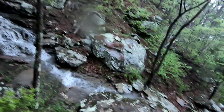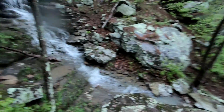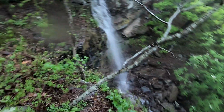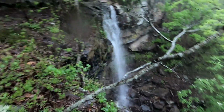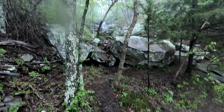But it's a neat falls. It's a series of cascading falls coming down. But yeah, it rained hard on me here. You couldn't have picked a worse spot for me to be for a downpour. But it's a neat falls, that's for sure.